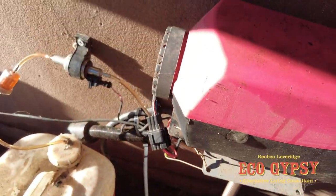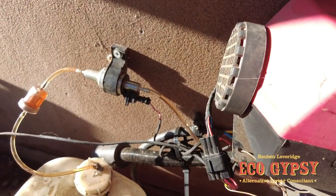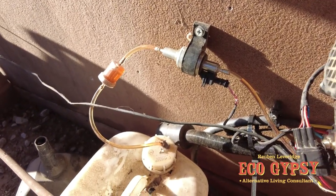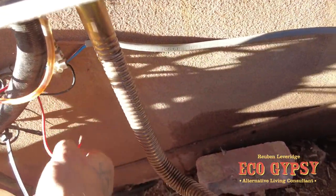So a lot of what we do around here is maintenance. It does seem to be constantly repairing stuff and fixing stuff, so if you're living off grid and you're not very practical, you might want a different way of life.